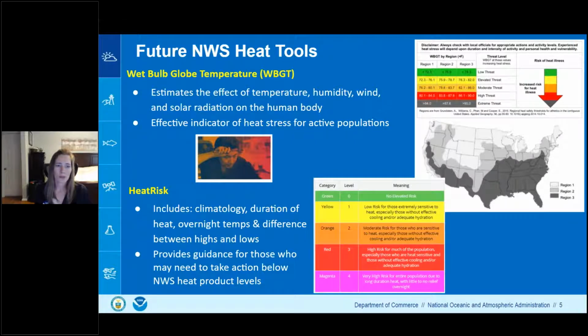So what wet bulb globe temperature does is estimate the effect of temperature, humidity, wind, and solar radiation on the human body. So what we always like to say with wet bulb globe is that it's an effective indicator for heat stress for active populations. So it's very good for people that are outside active in the sun doing work or recreating outside during hot situations. So that's really where its use comes into play. It can be a little confusing because it tends to be less than the heat index. So it may make you feel more comfortable because it's a lower temperature.